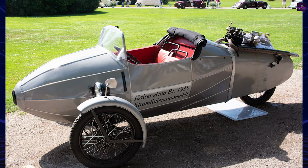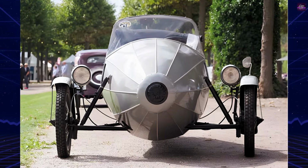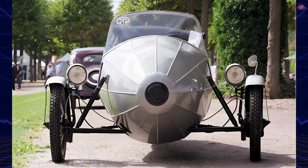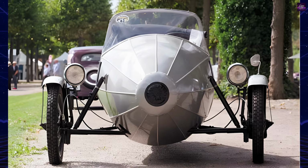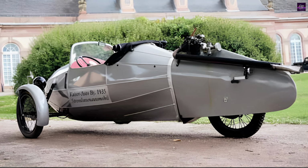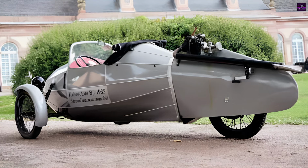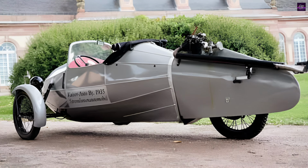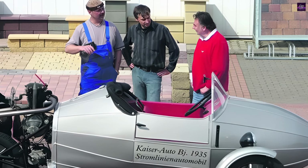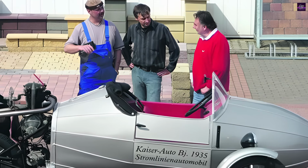The Kaiser Stromlinie was largely forgotten until recently, when antique dealer Klaus Breitschuh discovered parts of a 1935 model in a basement in Ballenstedt. The vehicle was meticulously restored over 13 months by auto body specialist Andreas Marscheider and restorer Karl-Heinz Eiserth. The restored Kaiser Stromlinie made its public debut at the Deutsche Tourenwagen Meisterschaft in Oschersleben, showcasing its enduring engineering and design.